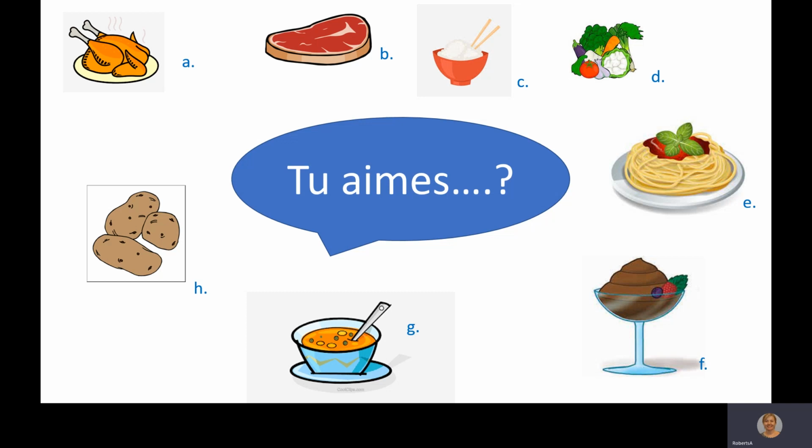Okay, so I want you to turn to your partner and ask them whether they like all of those foods, and they're going to tell you. So you might ask them, tu aimes la soupe? And they'd say, je déteste la soupe. Tu aimes le poulet? J'adore le poulet. And so on. Okay, pause the recording and have a nice chat with your partner.